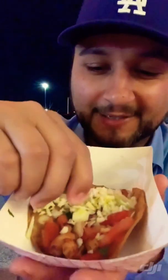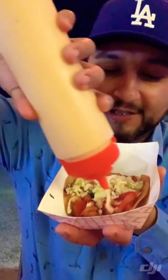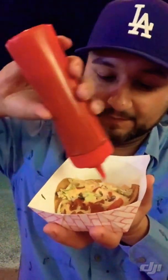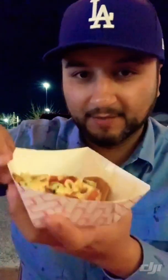So we're gonna dress it up real quick. Lime. Yeah. Then a little bit of their special sauce right here. And of course, the hot salsa. We take a bite. Really full, really hefty here.